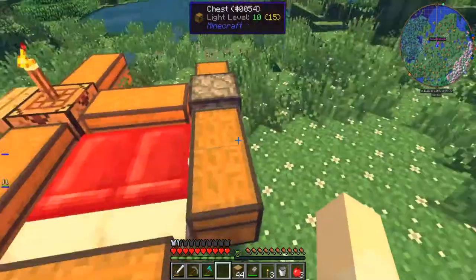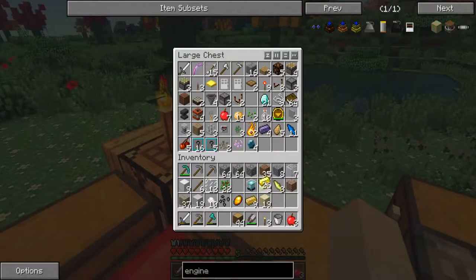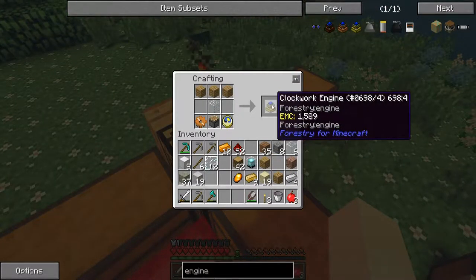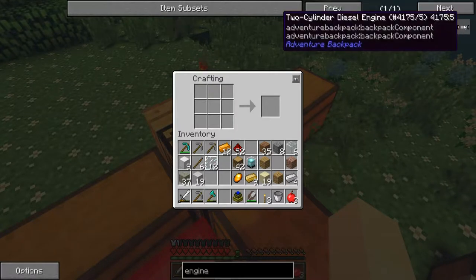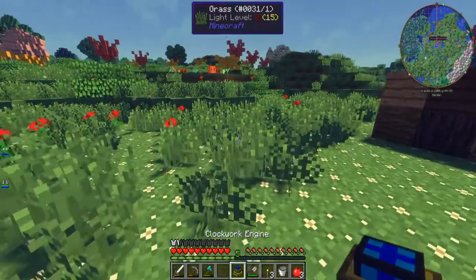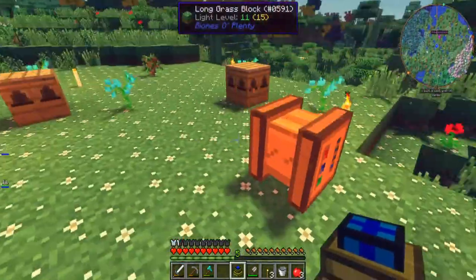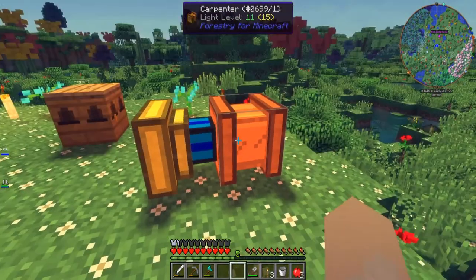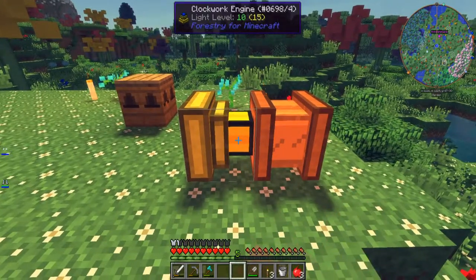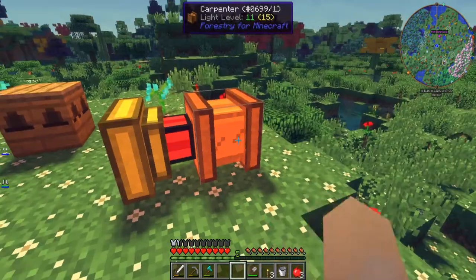We'll figure that out eventually, but let's first just work on making this thing. Okay, so here is our clockwork engine, and then probably, I don't know if this will just automatically pump into the Carpenter. I'm not sure how this works exactly. I'm just going to place it next to it. Oh yeah, I think it automatically faces towards it. And then if we right click it, this thing is changing color, so I don't know if that means it's like getting energy.